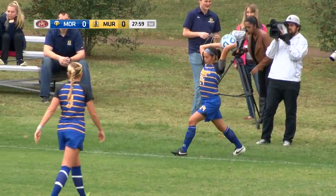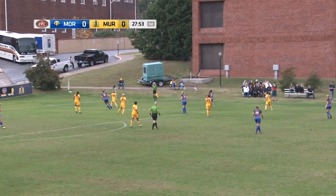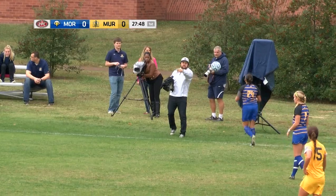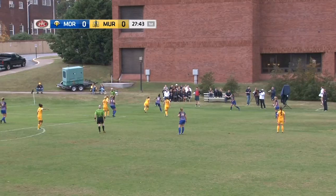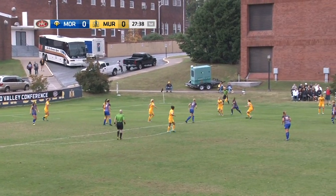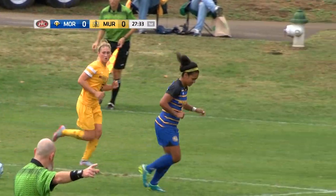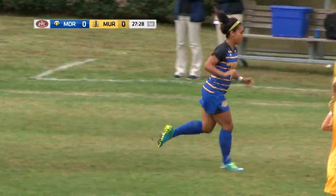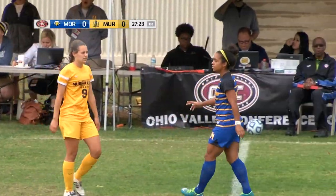Black gives it up to take a throw in. And a deep throw in goes to Tim. But she's unable to get a good touch on it. Murray State unable to truly clear it, and it's out for a throw. To Black. The cross is in and headed away. And a foul against Morehead State. Foxley was challenged by Black, and it will be a free kick for the Racers.